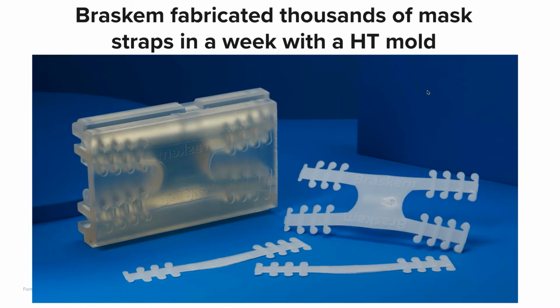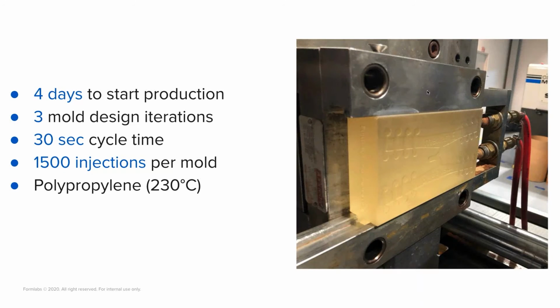And they ran 1,500 injection cycles with one printed mold. What was interesting here is they also used a printed insert that they directly slid into the injection molding machine, so that they could have the printed part that carries the geometry and a metallic frame in the machine that holds the strength of the process.